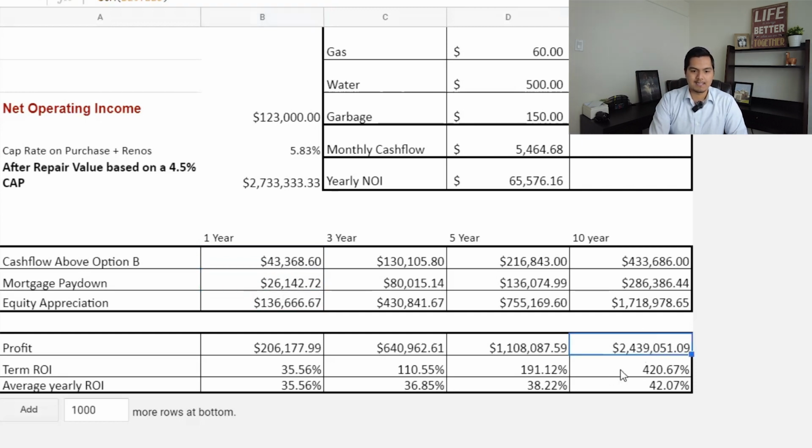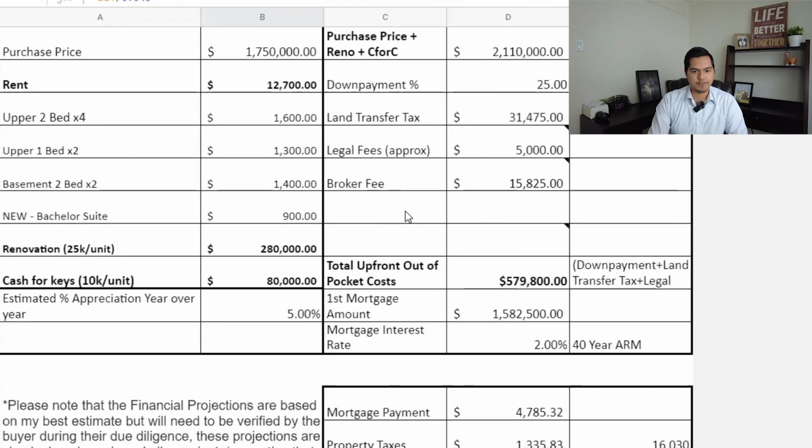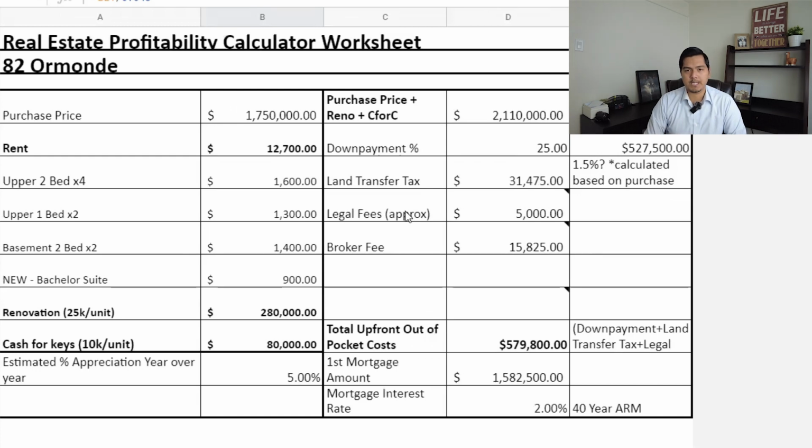Over the long term, this deal is still going to make, you know, in the next 10 years over 2.5 million, and you still get that initial lift on the purchase. So you're really getting a good, solid return right up front for the work you do, and then you're creating that long-term benefit. So hope you found these scenarios helpful.